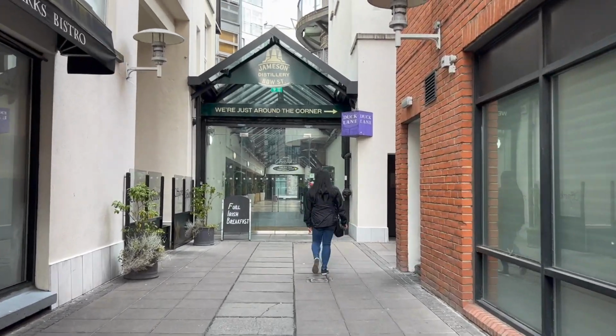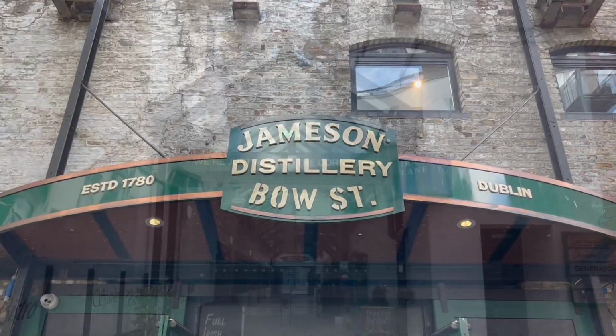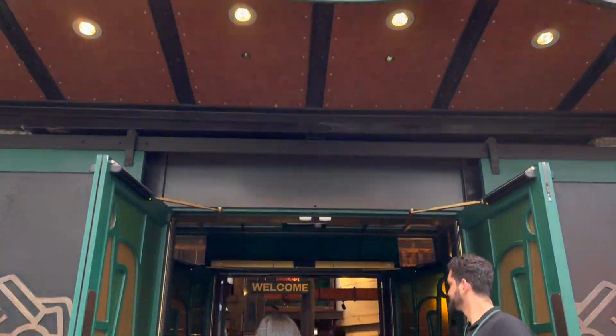After lunch, we headed back to the Liberties to make our way around the Whiskey Triangle. Our first stop was the Jameson Distillery on Bow Street.